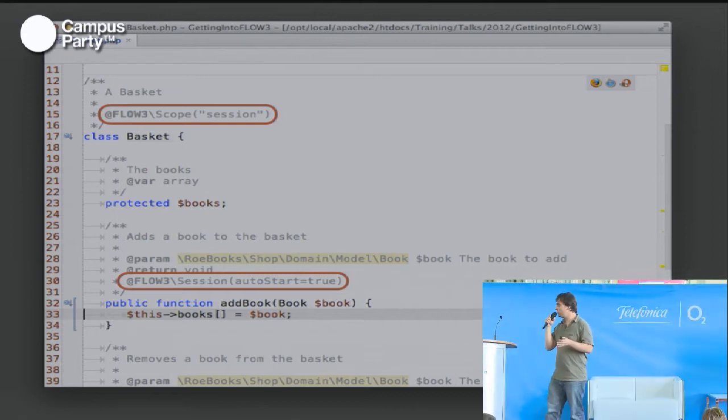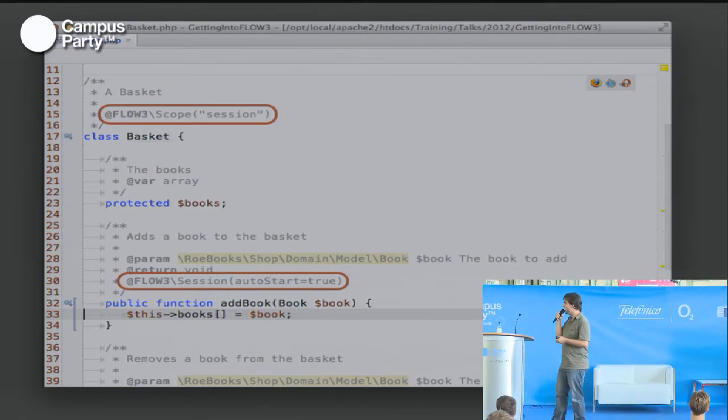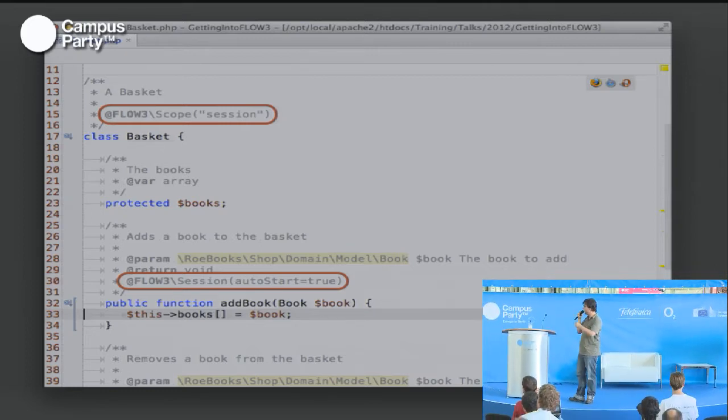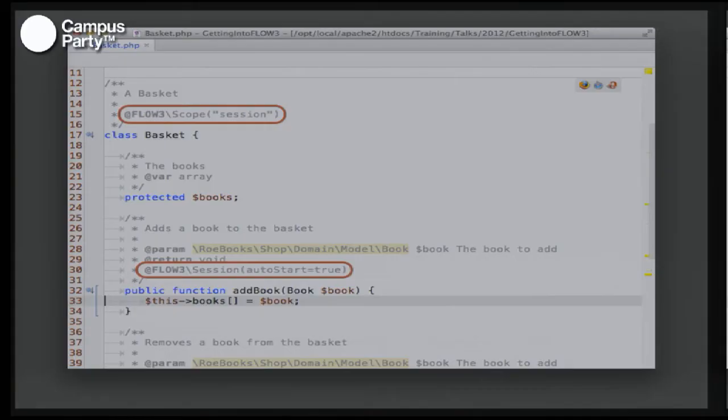what you do is you create a new model basket and you put it into a session scope. That is what is in the square on the top, scope session. And then you have this method add book, and that gets an annotation called session auto start. That means usually you don't have a session running, but as soon as you call add book, a new session will be started. So we can store this model in a session.